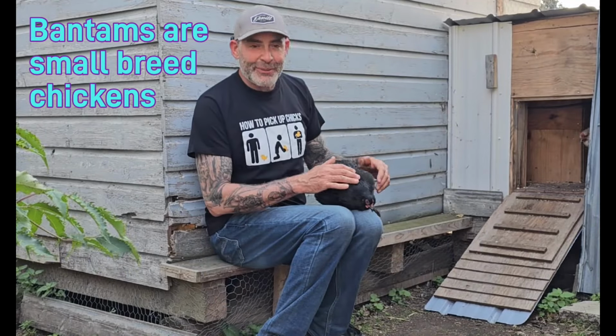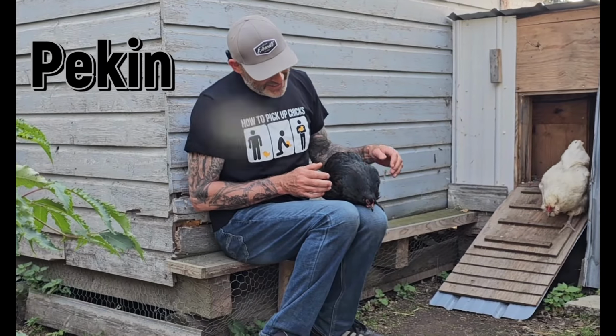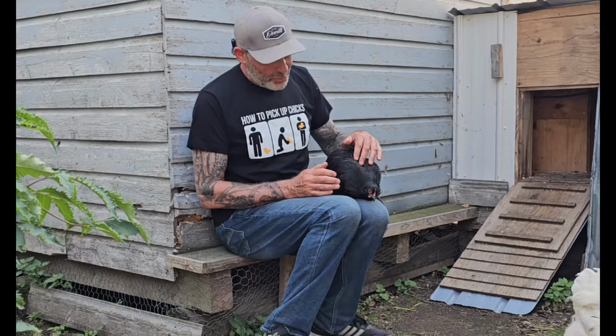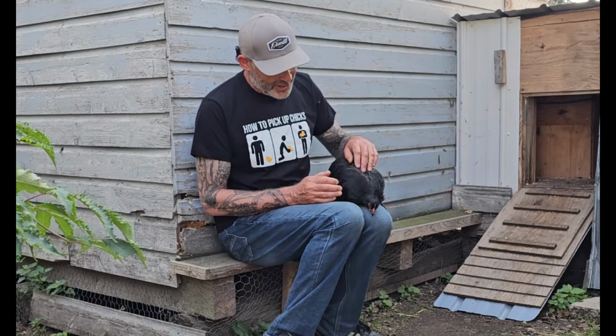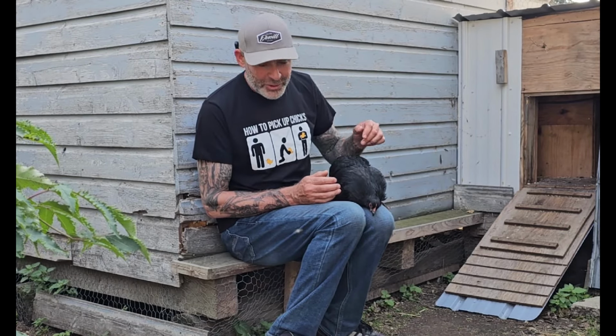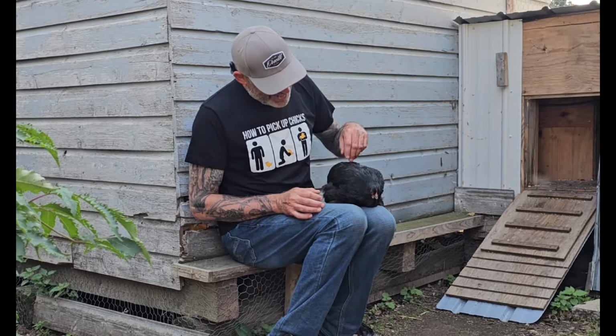First, we'll get started with quite possibly the cutest bantam you could ever have in your flock, the Pekin. These guys originate in China and are the sweetest, cutest little things. And if you're not a chicken lover, these guys will make you a chicken lover. They are just the sweetest little things and so adorable. I swear if you stuck a plunger on their back, they're just a living feather duster.